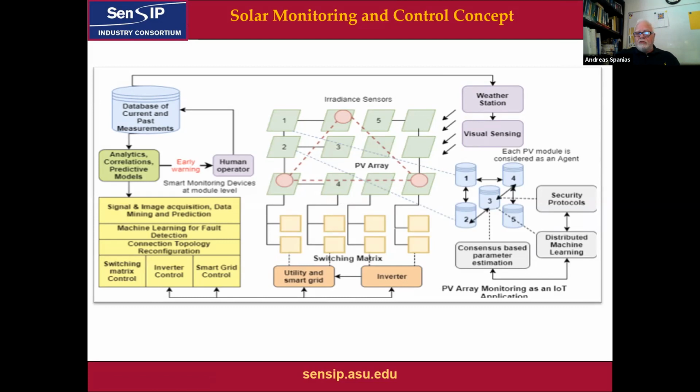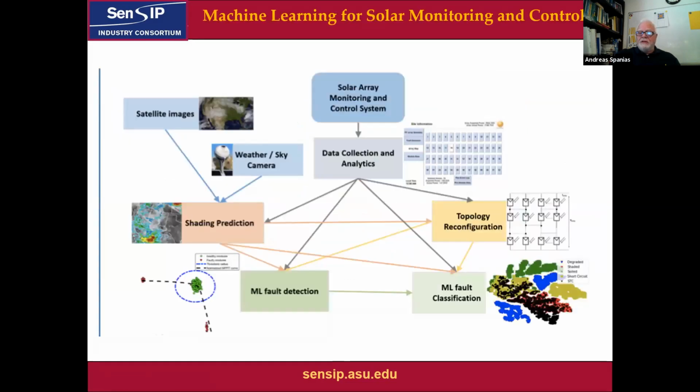And we have lots of signal processing and machine learning work involved here, as well as imaging and video to predict shading. And some network related research is in here. You see the different areas that are involved in this project, and it's engaging, as I said, 5 faculty and 5 PhD students right now. And we also have 2 undergraduate students funded from this as part of a program called Research Experiences for Undergraduates. And I will describe the IRES later on, but you see the areas here: fault detection, shading prediction, and topology reconfiguration. And then data analytics is part of this.